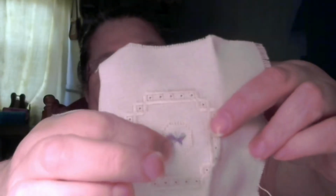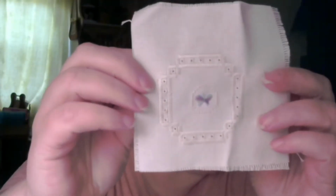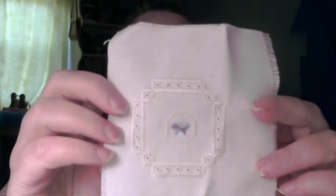So I have to pull the centerpiece out and redo it. So this was obviously done back before I was willing to rip stitches out. But I don't know if I've ever mentioned, I probably haven't, but I absolutely love making eyelets. They're one of my favorite stitches. Love them. So, this one I'm probably going to work on picking out the stitches soon.